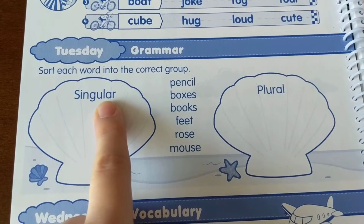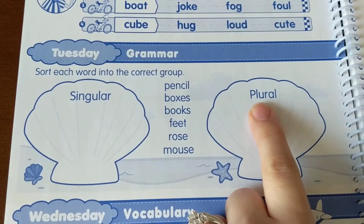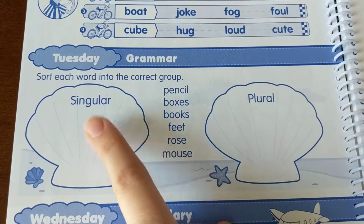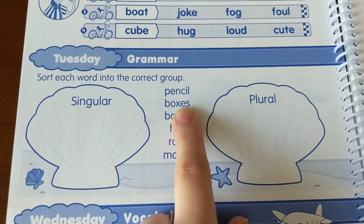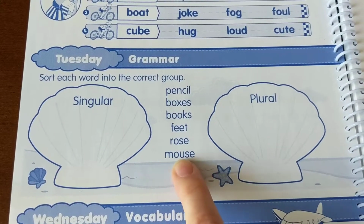Is pencil singular or plural? Now remember, singular means it's only one of them. Plural means there's more than one, and there's usually an S at the end. So let's look. Pencil, is that one or more than one? Boxes, books, feet, rose, mouse.